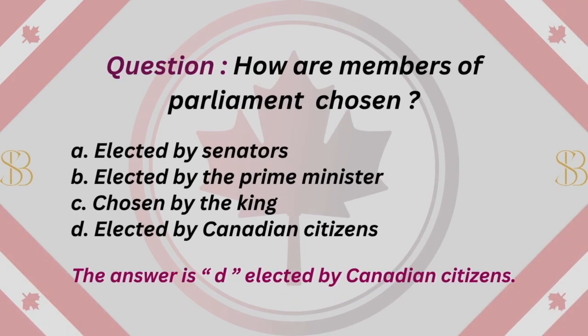Question: how are members of Parliament chosen? A. Elected by senators. B. Elected by the Prime Minister. C. Chosen by the King. D. Elected by Canadian citizens. The answer is D. Elected by Canadian citizens.